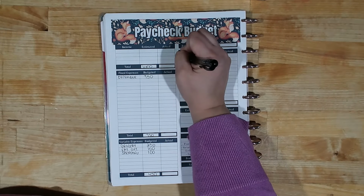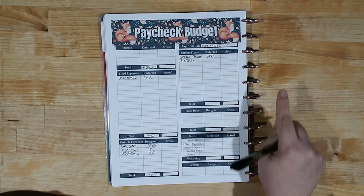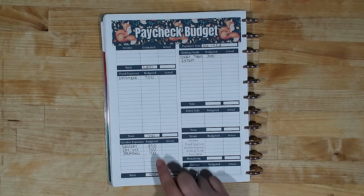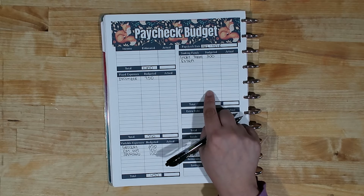I'm also going to put in a line item here for extra. If at the end of the week I come in under budget in these variable categories, I spend less in groceries or eating out or whatever, I take some of that extra money and stuff it here.